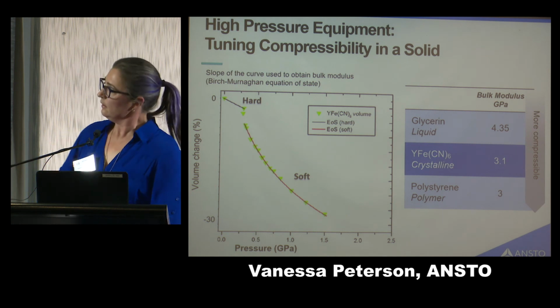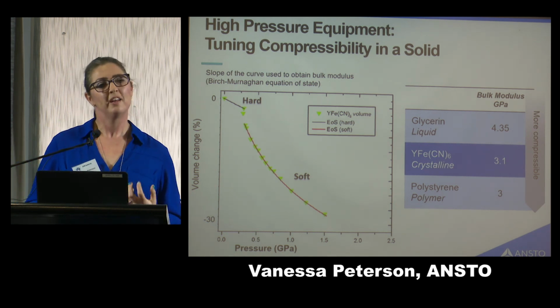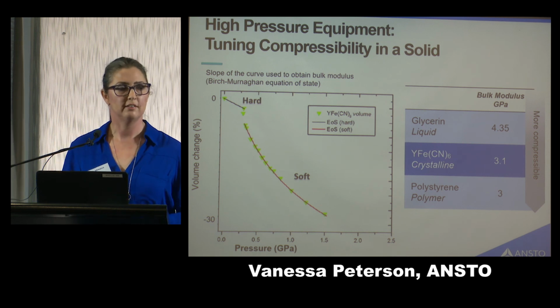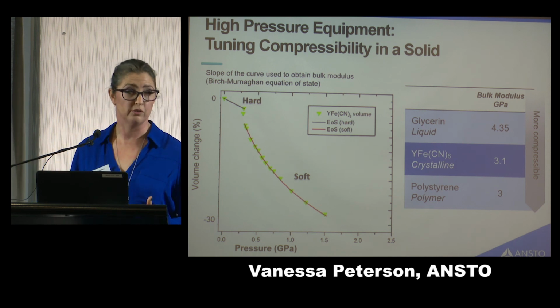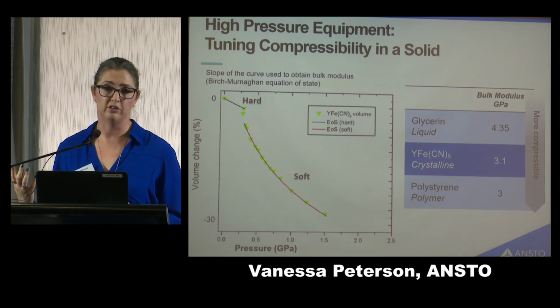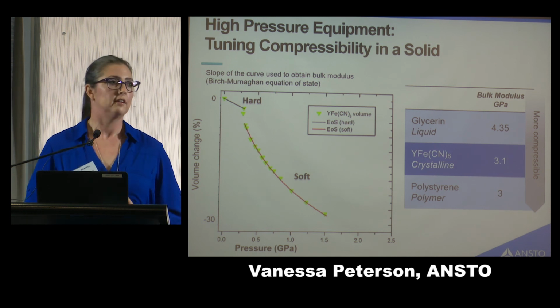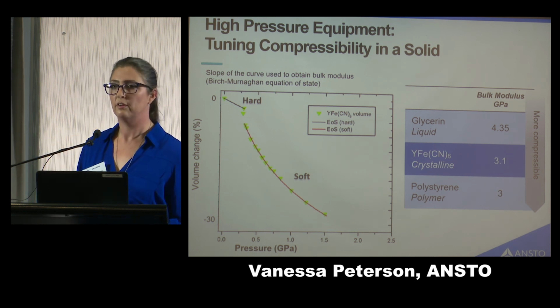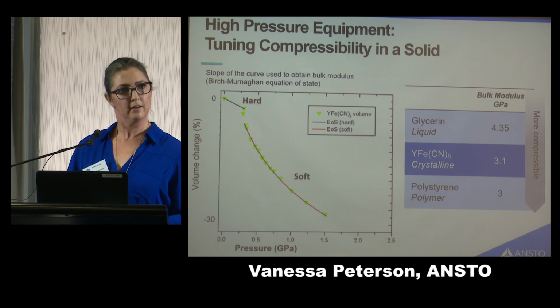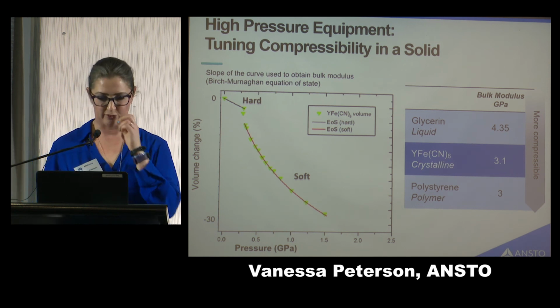Now I'm going to talk about not an energy material. We started off studying this class of materials actually as porous sorbents for carbon capture and storage and separation of other energy relevant gases. And we discovered that they undergo really large reversible compressibility. And so we decided to look at that instead. So I'm going to tell you about that in the last few minutes.